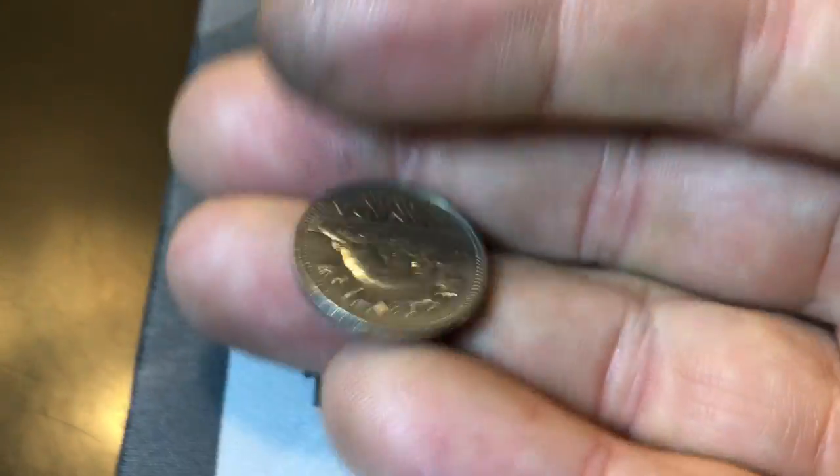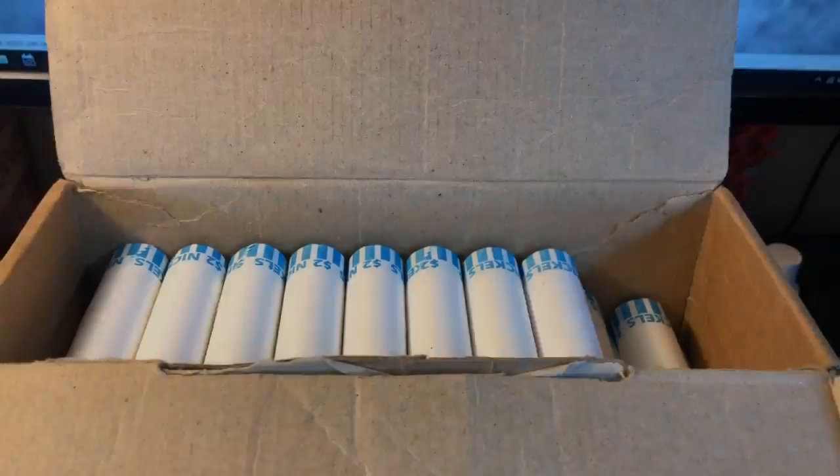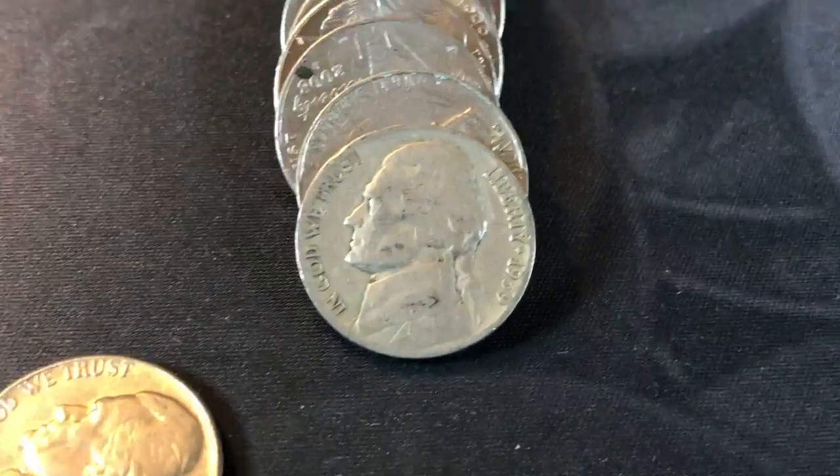Roll number 11. We've got a Canadian nickel in the box. Don't see him too often. A little bit more often than I used to, but not too often. 1993. Roll number 12. Second coin down.